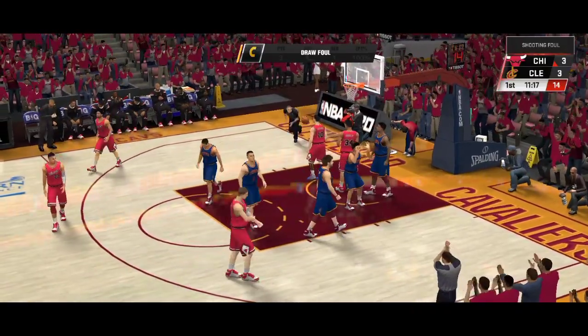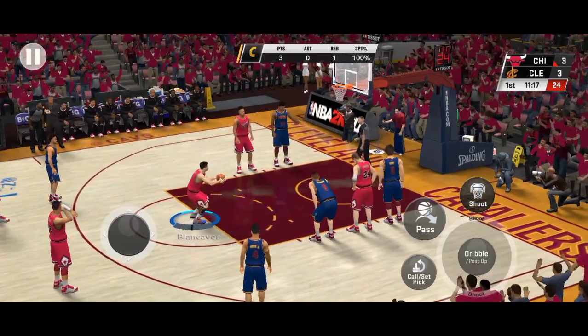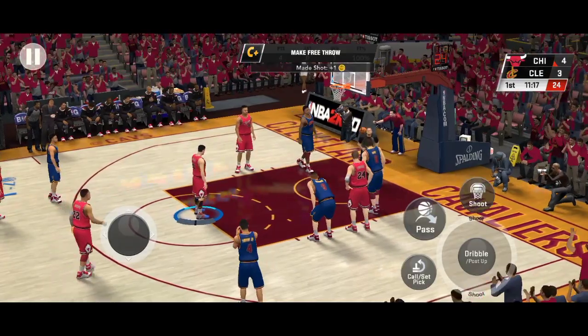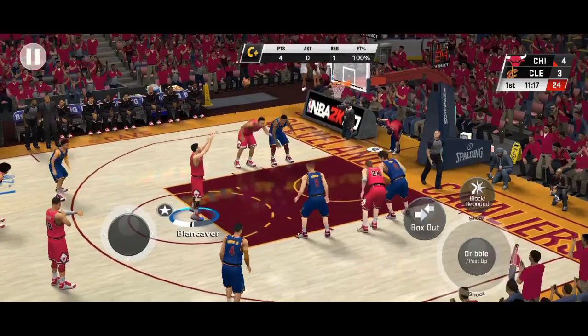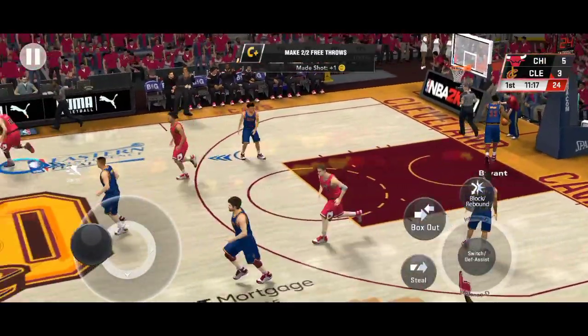So the missing quarters of the shot, with two free throws for the contest. This is his first free throw of the game. The first free throw is good. And that one goes in. Two from the line that time.